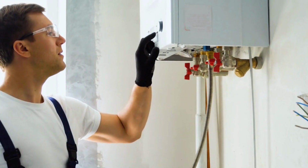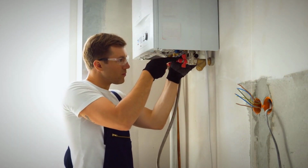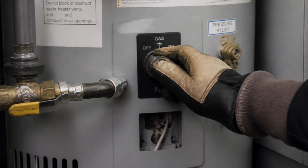So please hear the first one clearly. Before anything else, turn off the power to the tank. If it is electric, flip its breaker. If it is gas, turn the gas control off. This is not optional, and here is why.